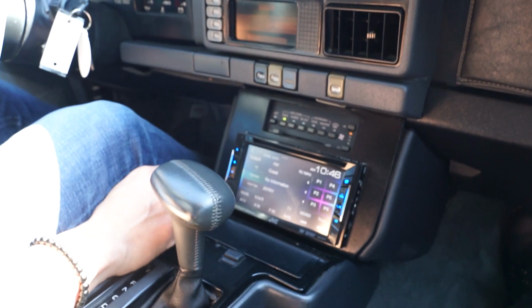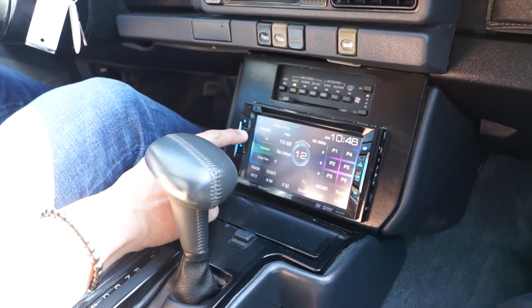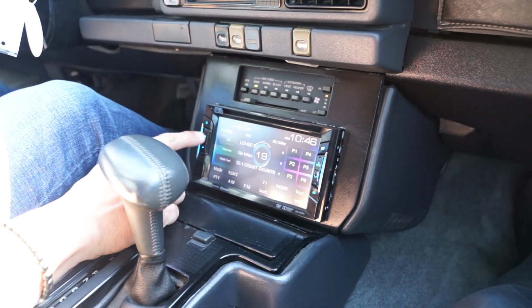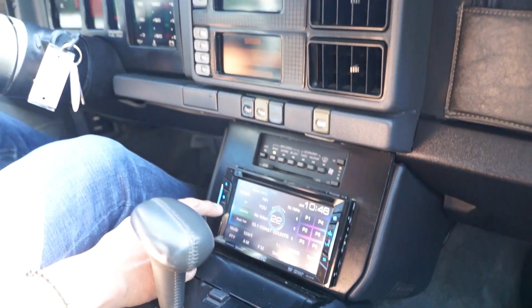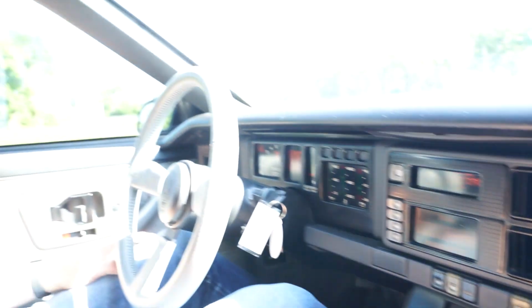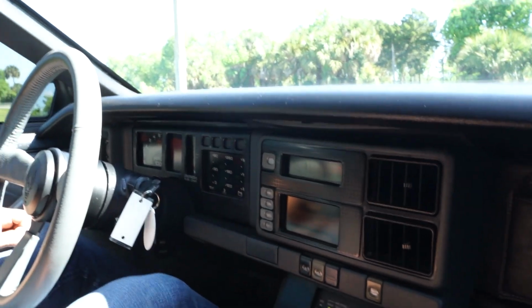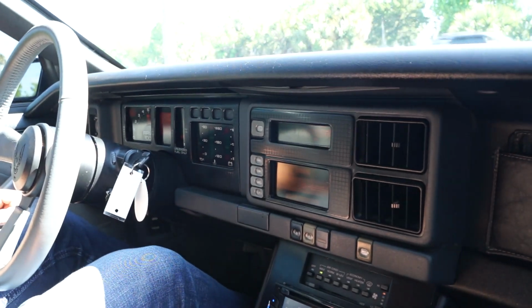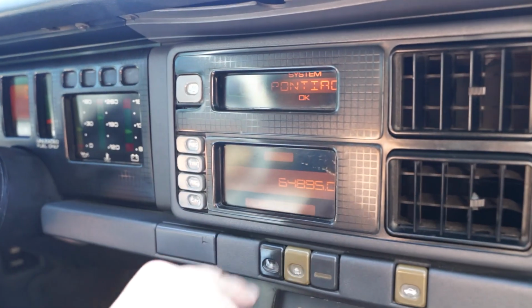This new fancy dancy radio functions. Actually sounds good too. Really good. Okay, hopefully you hear that. I have the windows up and the air on, and it's blowing cold. 64,000 miles is the actual mileage on the car.